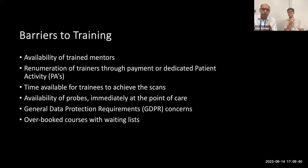Also, for trainees to have time away from their clinical workloads to be able to learn ultrasound is something that has hampered many in the past. After attending a course, being able to get trained is difficult because the time's just not there with the probes. The availability of the probes is really important as well. I remember being in one part of the deanery, traveling by train to get to another part of the deanery to see my mentor, and then being told that there were no probes available. It's quite disheartening and one of the barriers that I encountered.